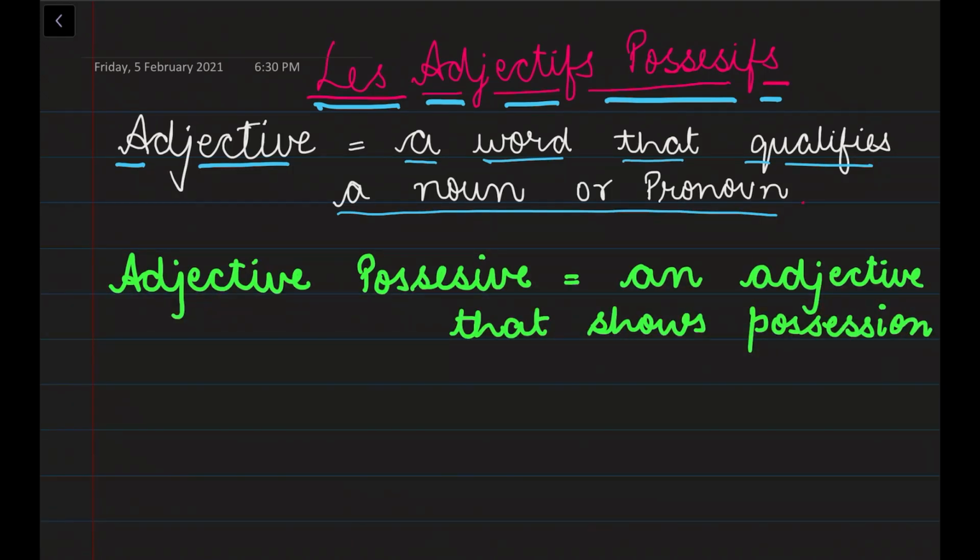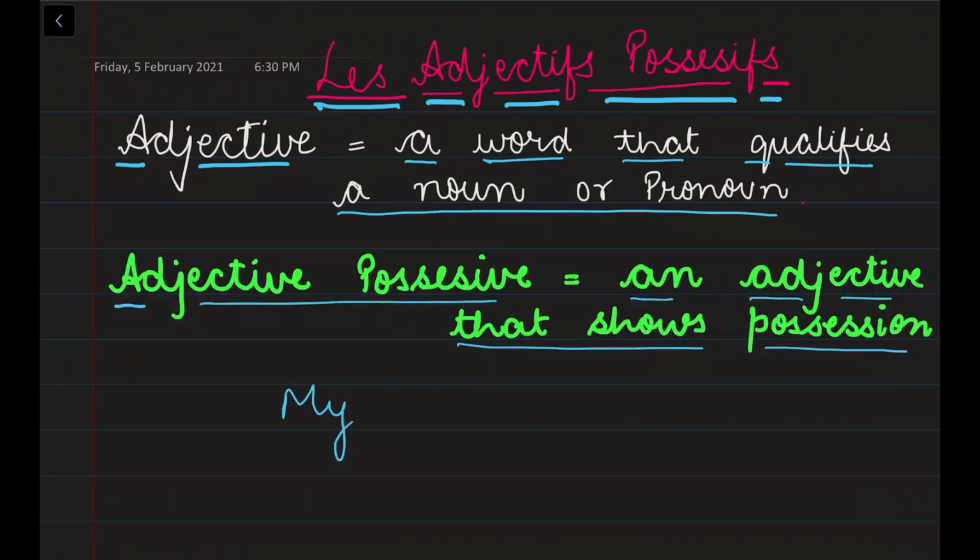In today's lesson, we'll be learning about possessive adjectives. A possessive adjective is an adjective that shows possession. For example, in English, if I want to say my book, book is a noun, and this my is showing possession and qualifying the book. Whose book is this? This is my book. So this my here is an adjective, and what kind of adjective is this? This is a possessive adjective.